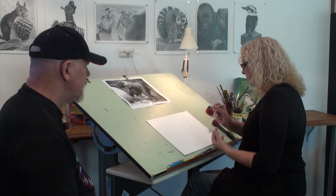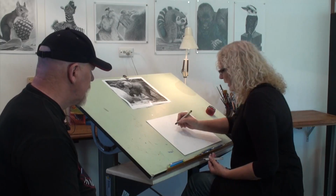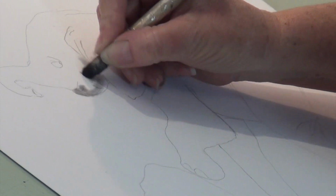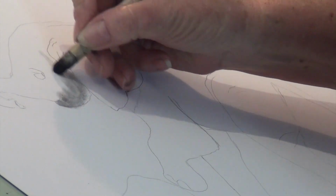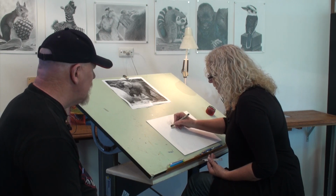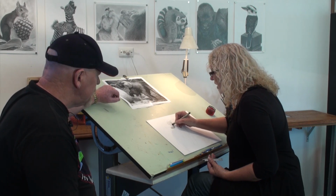Okay. So I've just loaded up my stump. Yeah. And you just use that to start the work. Okay. And you can put it on very light. It's really like a smudged charcoal even before you've even started. It is. I mean, some people do think I use charcoal. Sure.